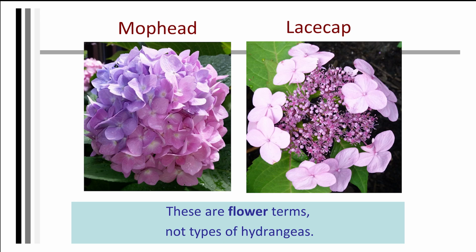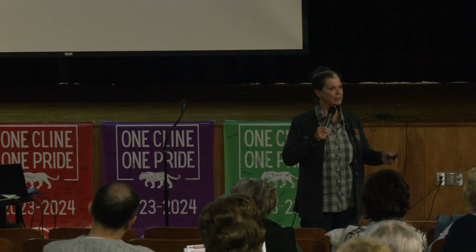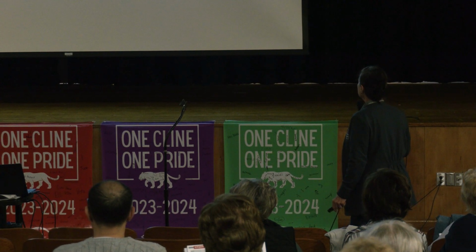So lace cap on the right, sterile flowers and infertile flowers. And on the left, you usually have more fertile flowers than sterile flowers. So you have mop heads, the big ball type, big fuzzy ones, and then lace cap, which are really cool. And the center flowers are the ones that are fertile, but they have very few of the big petal flowers, but they're still very cool in terms of their appearance.